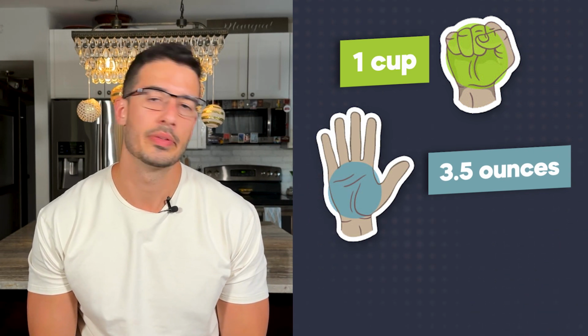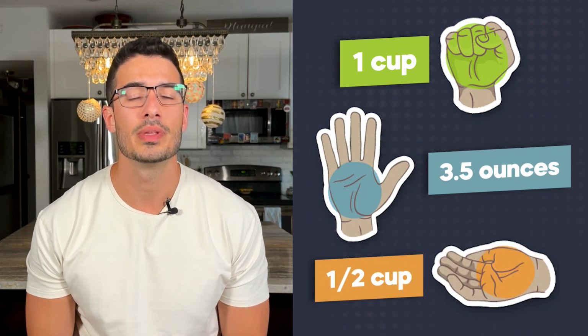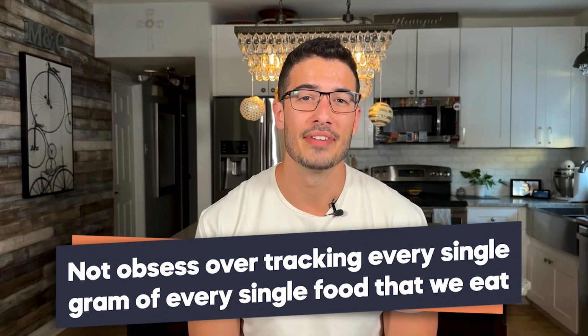On average, a fistful will be approximately 1 cup, a palm-sized serving of protein will be roughly 3 or 4 ounces, and a cupped hand will be about half of a cup. Sure, this isn't exact, but sometimes we just have to do the best we can given the situation that we're in and not obsess over tracking every single gram of every food that we eat.